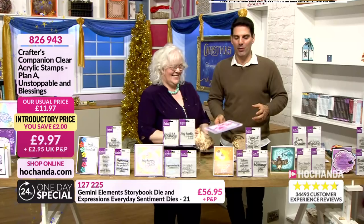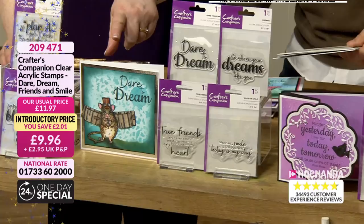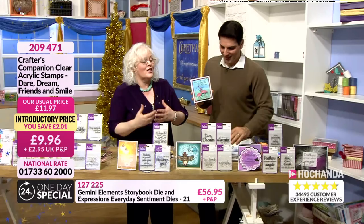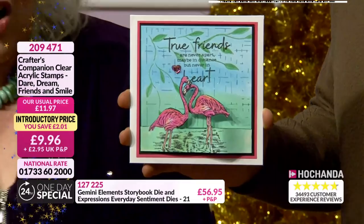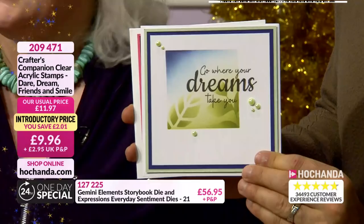We've got two more sets to show you. Do you know, this has got one of my favourite cards, and I'm just going to point to it. I love this card. I just think it makes me smile every time I see it. Dare to dream. And you've got the mouse with his wooden wings on. It's just gorgeous. But you've also got the go where your dreams take you in here. The true friends are never apart. Maybe in distance, but never in heart. Such a lovely thing to say, isn't it? Now, that again, it's a simple card to do, but looks so elegant. That is a classy card.